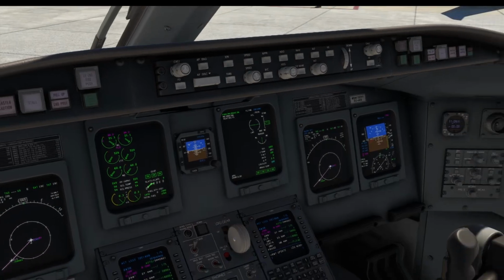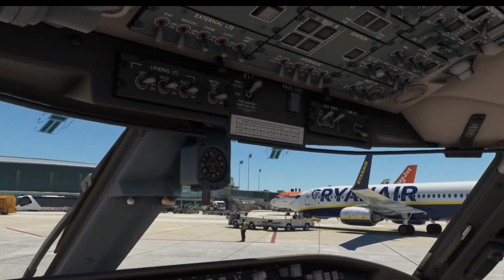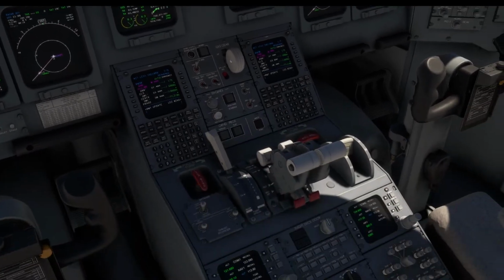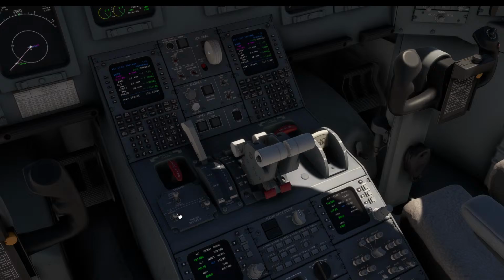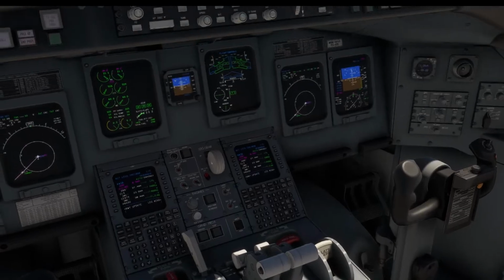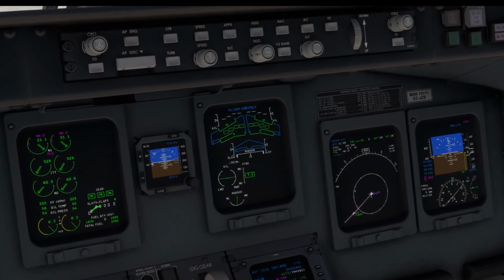Okay, we got flaps to 8 on the way. All the hydraulics are on now. All our yellows are out. Warnings. We're going to arm the thrust reversers. Let's bring up the flight control panel, do a control check.